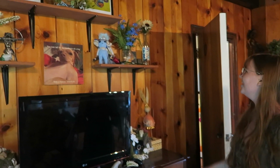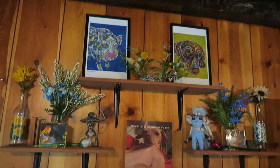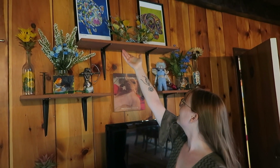But anyways, up here is just a bunch of random stuff. Finley got these two little paintings, I believe he was in Asheville, North Carolina, and got them on a trip. And it just looks like Larry and then looks like Ducky and Peach.